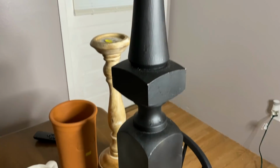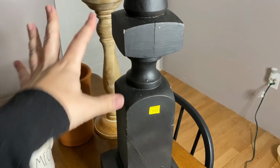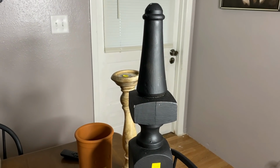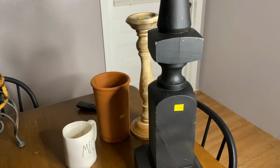But I thought it was a really cool piece. A lot of people like to collect different bits of architecture and salvaged pieces of architecture. I mean, I don't know what else to say. I just thought it was really neat.